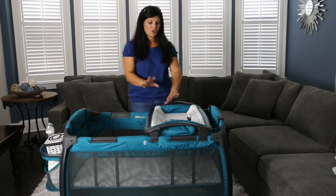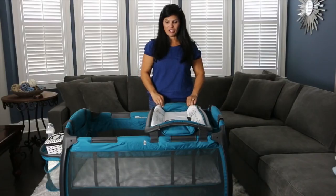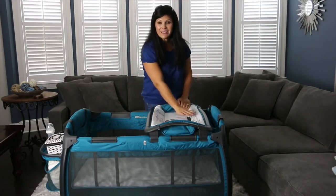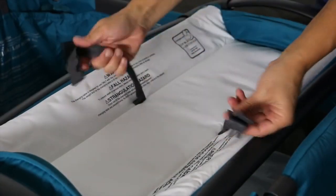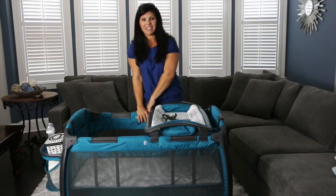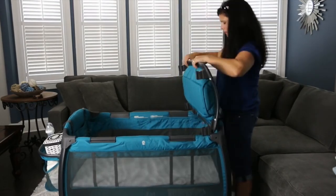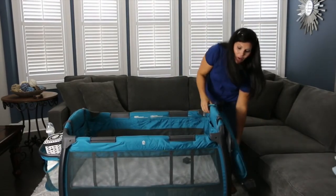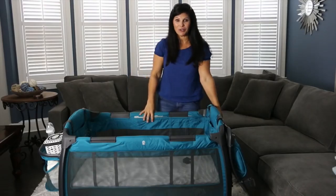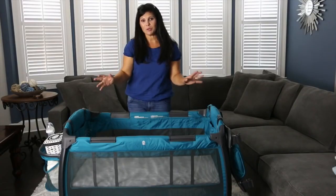Now, this one has such great features. I love that it has a changing table, and this fabric on the changing table just snaps right off and you can machine wash it. It's also really easy to wipe clean. It has a little safety belt here for those wiggling babies, and the best feature is when it's not in use, you just pull it up like this and it swings out of the way so that you don't have to store it, and it does have a place over here.